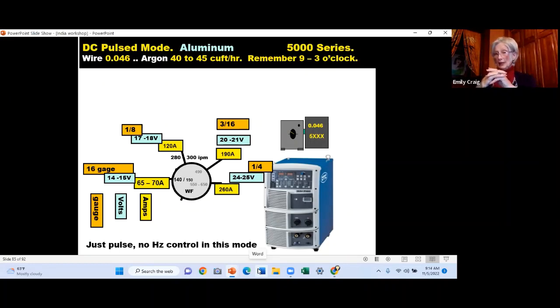Now, interestingly enough, once you get into this higher end here with pulse, it tends to be erratic. A lot of people don't know this, but for 30 years, the pulsed equipment manufacturers had a hard time. I used to go around this country switching all the pulse modes off. The transfers were erratic. You couldn't get a consistent droplet transfer so many times per second. They just didn't understand it.